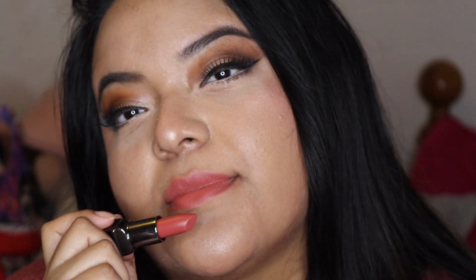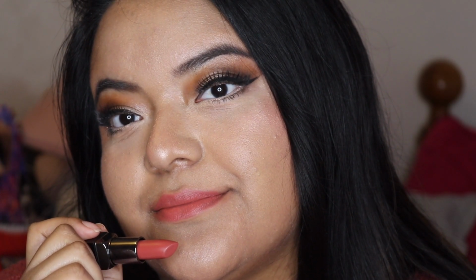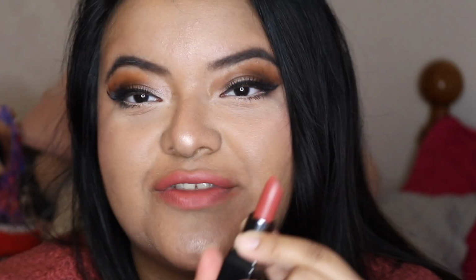And it's just soft. It's a soft formula. I really do like the Smashbox products, and highly suggest that you pick them up because they really are out here slaying the lipstick game and the lip stain game and stuff. So check them out. But yeah, that was it for my lip stains.